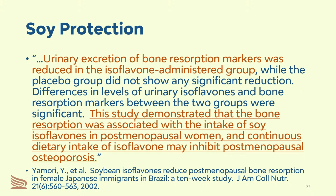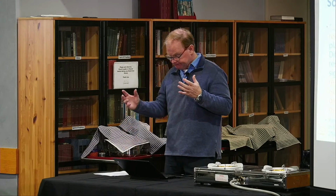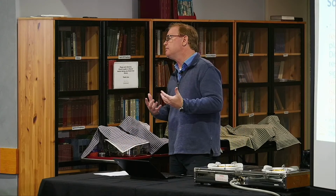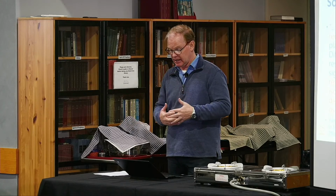This study demonstrated that bone resorption was associated with the intake of soy isoflavones in postmenopausal women, and continuous dietary intake of isoflavone may inhibit postmenopausal osteoporosis. So basically it's saying that the isoflavones in soy milk prevent osteoporosis for postmenopausal women. That's what it's saying. And these studies can be reproduced.